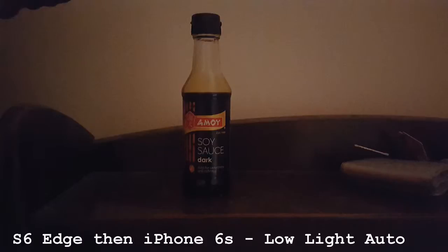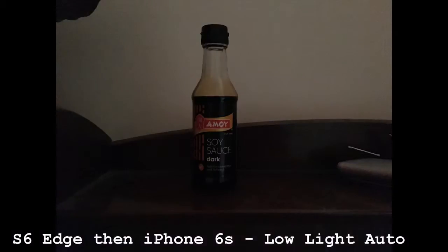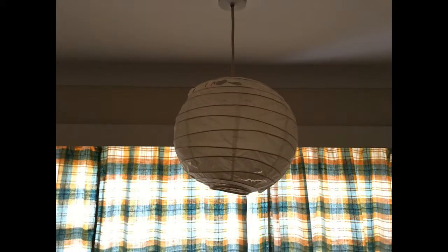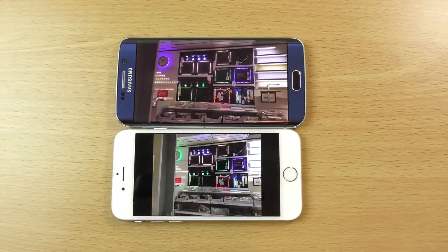But in terms of the outdoor quality, very comparable, really. I didn't see too much of a difference. The low light quality, maybe the iPhone looked a little bit clearer, but then again, very comparable on both of them. So you can now have a look at the video recording on them to see the 4K quality.